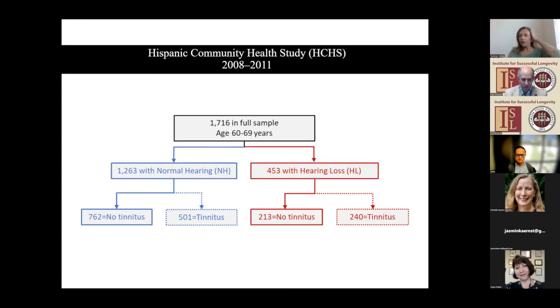So the next step for us was, okay, we need to validate that in a second database. Let's look for a second database. And we went to the Hispanic Community Health Study. Now we need to keep in mind that this is a different design of study. This is not a survey study. It is rather a community multi-center study that recruits the Hispanic population. And in this study, we have 1,716 participants aged 60 to 69, and we stratified them in the same way.